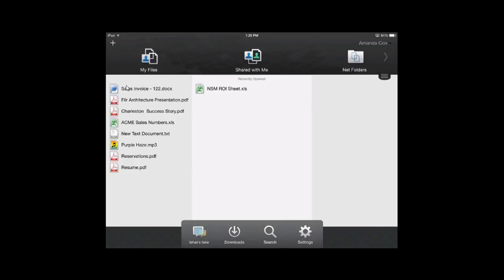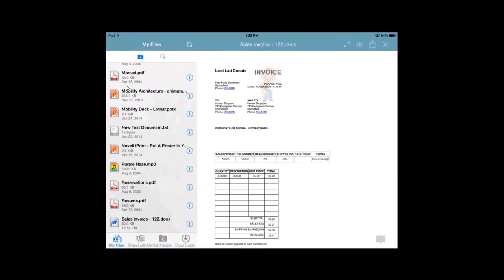Let's take a look at that sales invoice. What it's going to do is give me a preview on the right-hand side here, and then I have a couple of options. I have the ability to make this full screen, so I can hide this navigation bar on the left-hand side. This little down arrow right there actually allows me to download the file to my device.